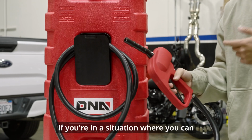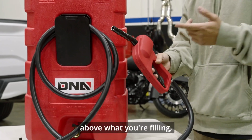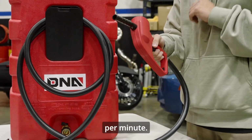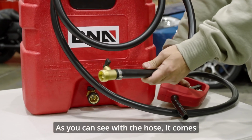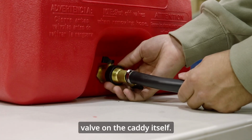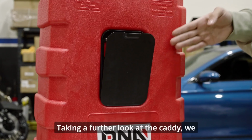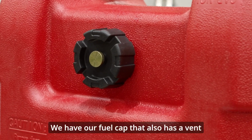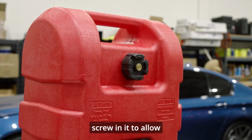to come out. If you're in a situation where you can get your fuel caddy above what you're filling, it can be gravity fed, and you can simply hold it down to allow for a flow of 2 gallons per minute. As you can see with the hose, it comes with a shutoff valve for extra safety features. And we also have a shutoff valve on the caddy itself. Taking a further look at the caddy, we have a holder for your hose. We have our fuel cap that also has a vent screw in it to allow all the fumes to escape.